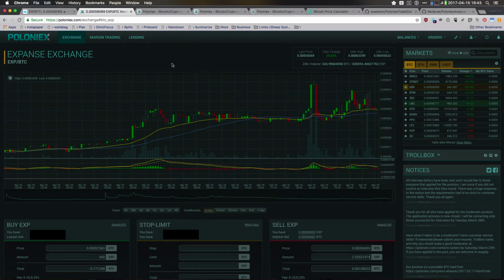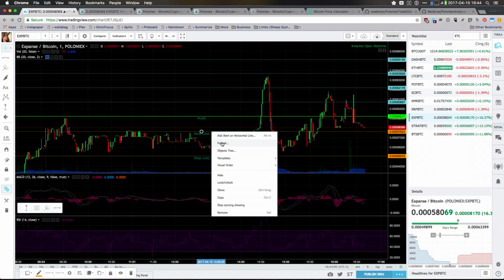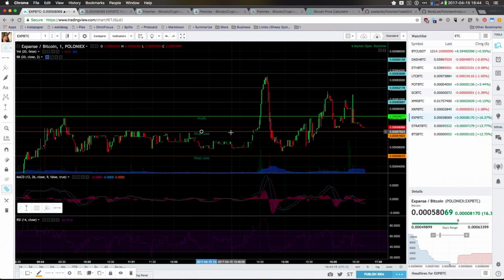Then I will go ahead again to TradingView and add everything here. The way I do this is basically really easy. You add a new horizontal line, paste all the values here, and you can save templates for styles like line width, color, show the text or not, and what have you.